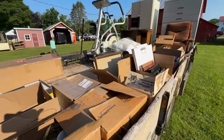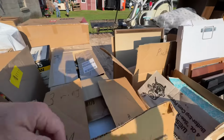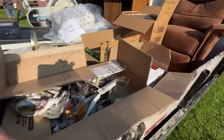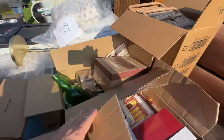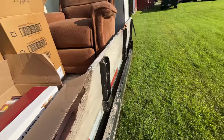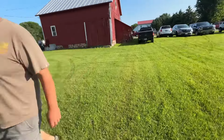This place is cool. Really some miscellaneous stuff in here. I'll bet there's a prize or two, though. It's supposed to be 90s today. I hope some of these people can't take the heat and go home.